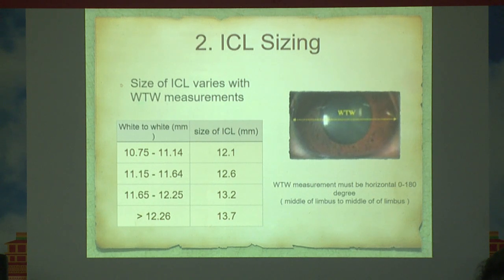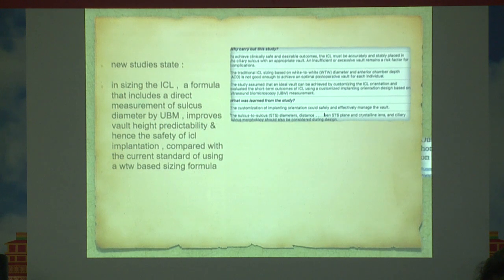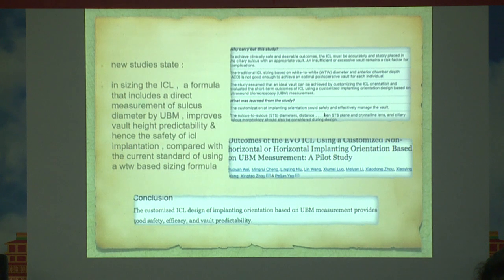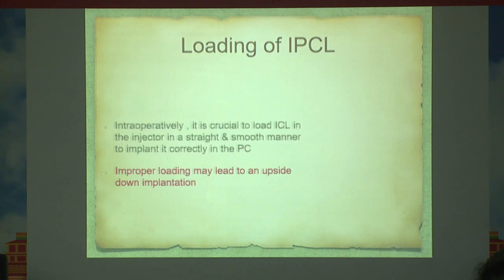Like if the white to white is 10.75 to 11.14, the size of the ICL would be 12.1 and so on. And the white to white measurement must be horizontal, 0 to 180 degree. Newer studies state that in sizing the ICL, a formula that includes a direct measurement of sulcus diameter by UBM provides vault height predictability and hence safety for ICL implantation compared with the current standard of using a white-to-white based sizing formula. Coming to the loading of IPCL, it has already been covered by him very well.